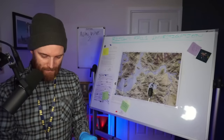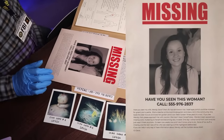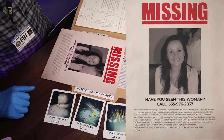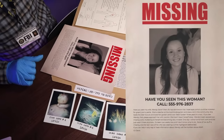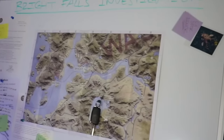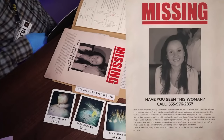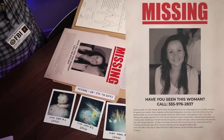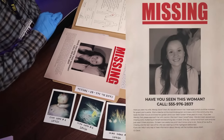You don't say. And this is a missing poster from Wendy's husband. You see my wife, Wendy Davis, she's 29, has dark brown hair, hazel eyes, which could be mistaken for green, and is petite. She's a teacher at the local kindergarten and does a lot in the community. She leads the Deer Scouts. Will that be relevant? We got a deer photo, look. She hasn't been herself lately. Wendy's been spaced out, missing work, muttering to herself and becoming very irritable. One day I came home from work and she just wasn't there anymore.